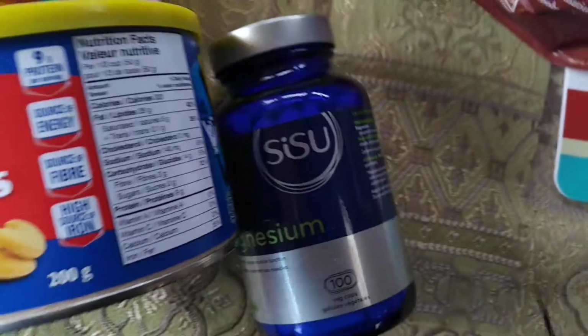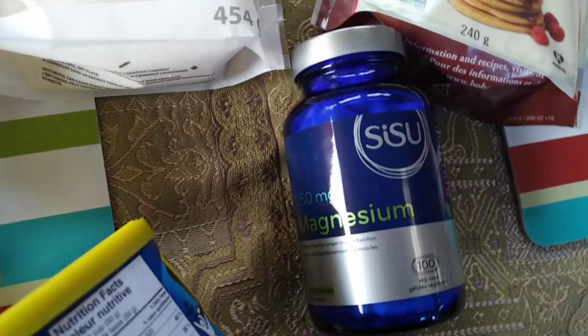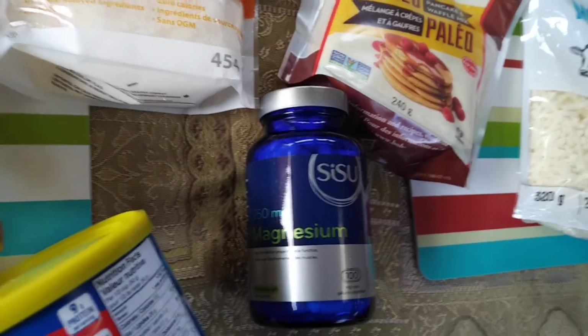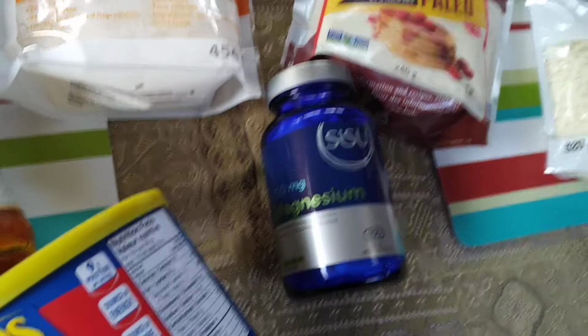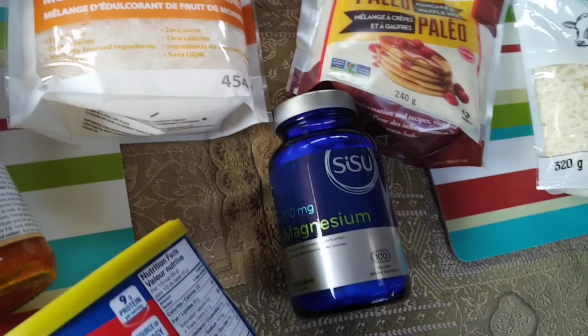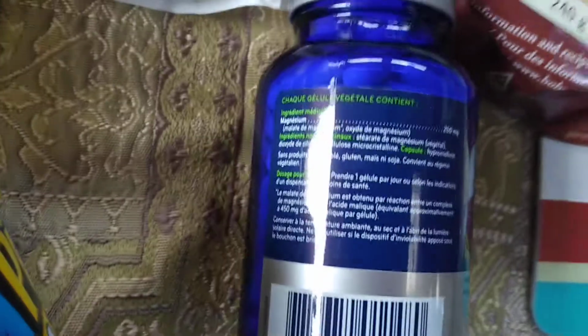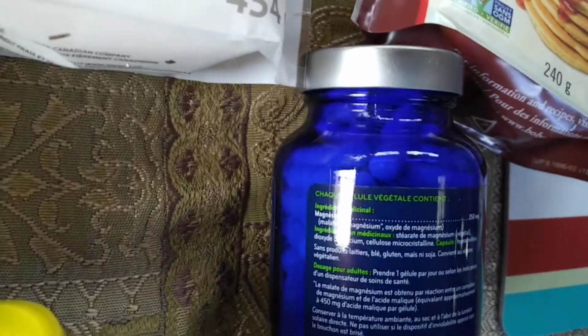And last but not least, Magnesium by Susi. It's a British Columbia company. And I take this at night before I go to bed, about an hour before I go to bed. And it helps with leg cramps. If you have restless leg syndrome or leg cramps, it helps with that. And it is 250 milligrams. And of course, no gluten or corn.